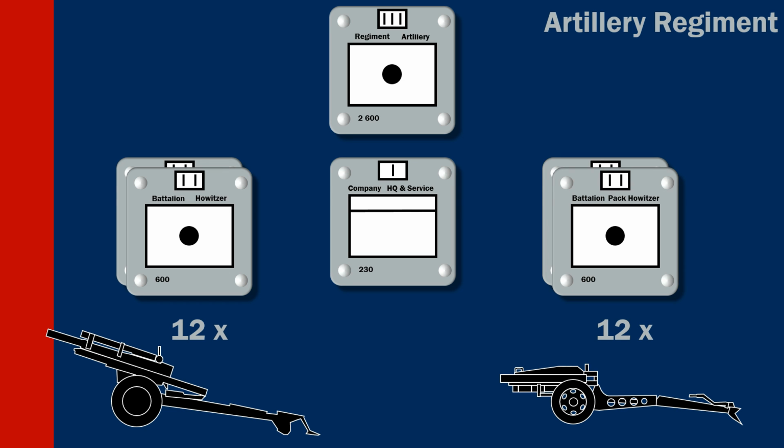The pack howitzer is easy to disassemble and to transport, so it is ideally suited for troops like Marines, paratroopers and mountain troops. Since we have 12 guns per battalion, in total we have 48 guns.